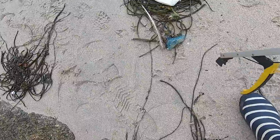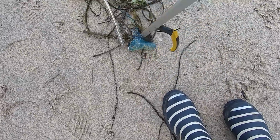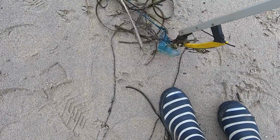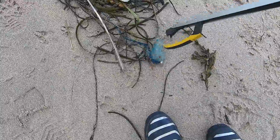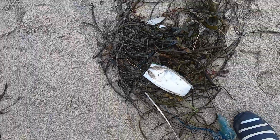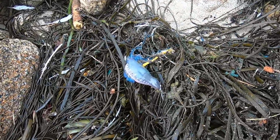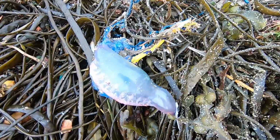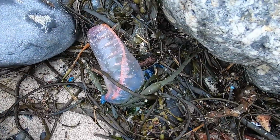I found a lot of these on the beach. They were almost like little bags of air. I think that they were jellyfish that had been washed up and dried out and died. What a shame. There's another one. And there's another one.